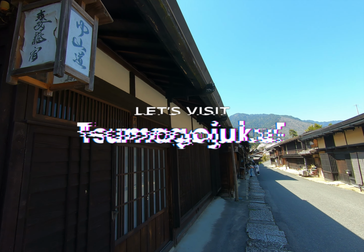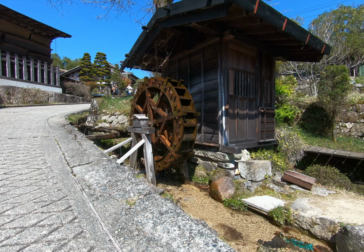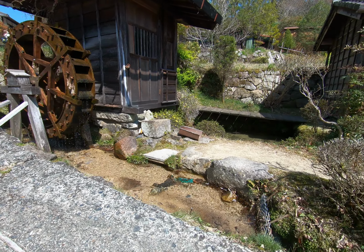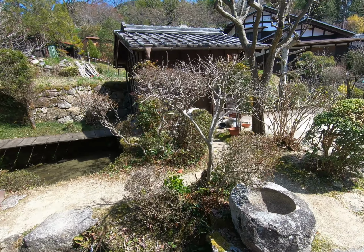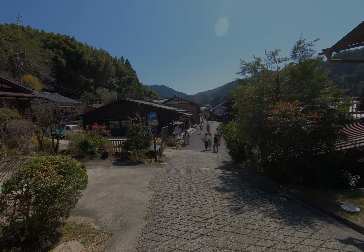The other day I went on a school trip to check out Tsumagojuku Post Town. This still maintains its Edo period style aesthetic ever since it was a rest stop between Kyoto and Edo, now known as Tokyo, and it still looks exactly as it did back then. So let's go check it out and get a little slice of Japanese history.